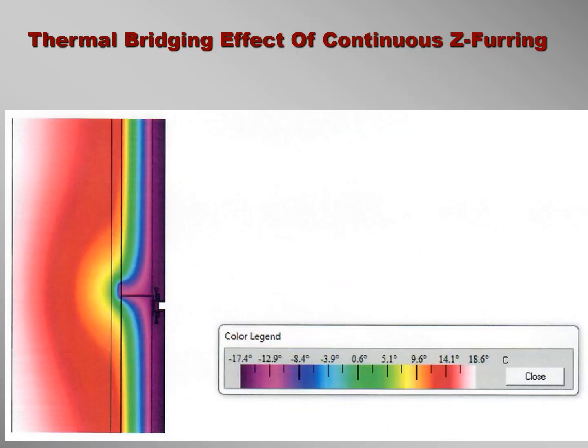The IECC does not have such a table for effective R value of continuous insulation on metal items such as continuous Z-furring that pass through the insulation, because this is not allowed per the definition of continuous insulation in the code. The effect of thermal bridging created by continuous Z-furring can be both visualized and calculated by using a computer simulation program called THERM, which can be downloaded for free from Lawrence Berkeley Laboratories.